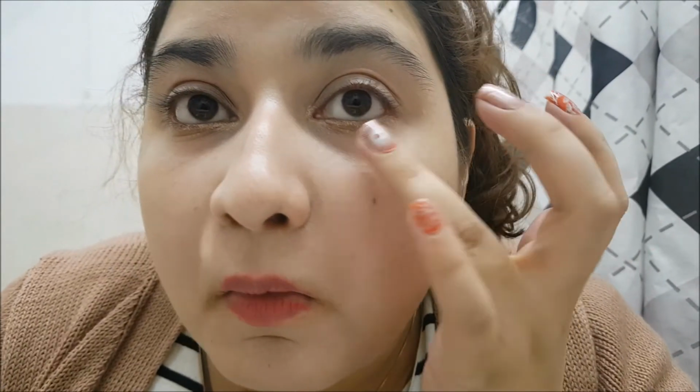The tip or the lead itself is weak, so I will rate it 3.5 out of 5 overall because of the weak tip. Otherwise, the liner is amazing, but if I invest a little more money, I can get a better pen liner.